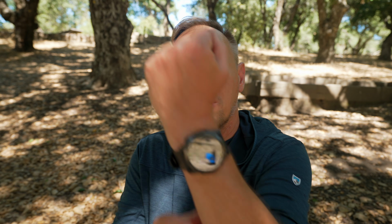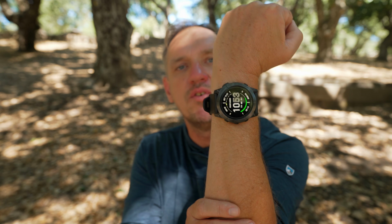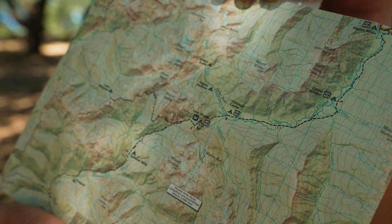My backup, maybe my backup or maybe my primary, depending on what I'm doing, is the Garmin Epix Pro 51 millimeter. This is a new one. I'm going to have a review on this soon. But this also comes preloaded with maps. It's rugged. It works in the outdoors. And it's just a few simple steps to sync my GPX file onto here. And I'll get turn-by-turn prompts if I want to. And it's just another backup tool to have in case I get lost, because for me, knowing where I am is important. And then of course, you're always going to want to bring paper maps with you.